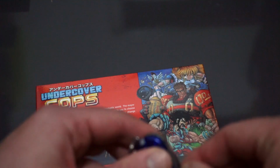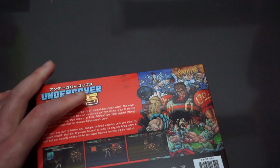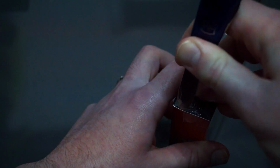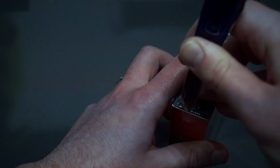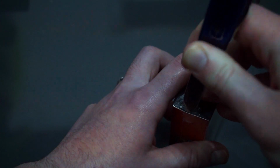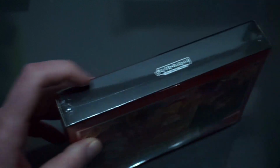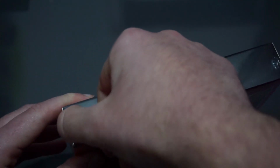So, do we have a point of incision? Do we have somewhere we can go in easily? I think there is a good spot. Come on, let's be careful about this. I know this is a repro, but it's still a game, and we don't want to destroy it. And yes, of course, it is officially licensed. Retro-Bit are quite legit.